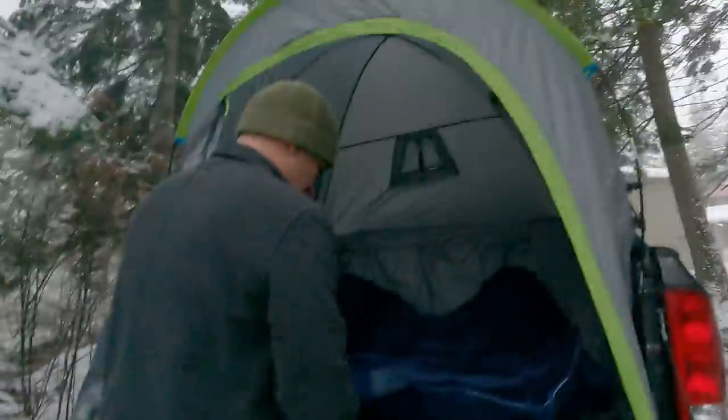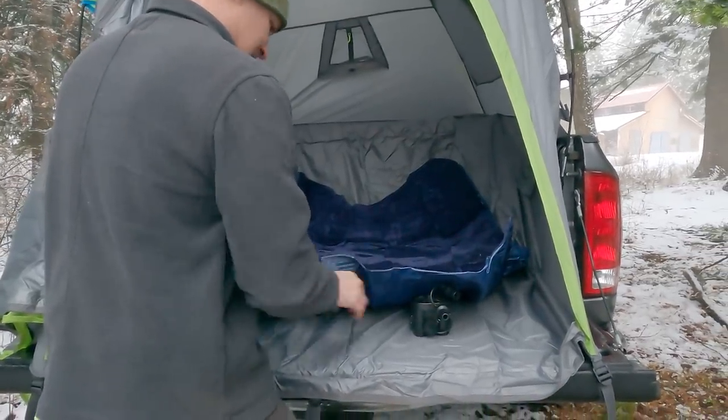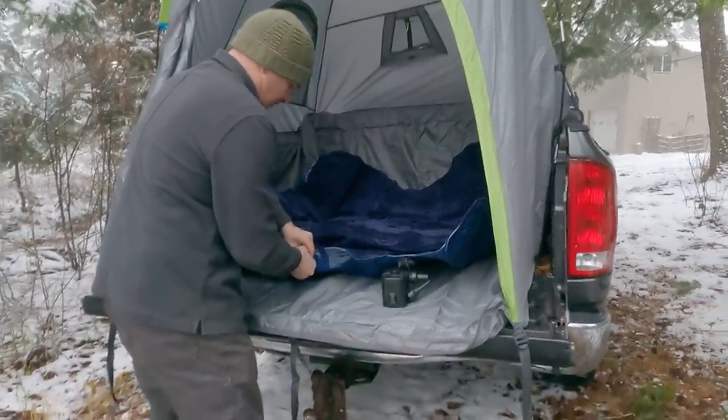We brought our trusty air mattress. Has never let us down before. So despite our best efforts, we are running low on time. So we're gonna camp out in our new tent, get a good night's rest, and head down to the property tomorrow, morning-ish, and go from there.